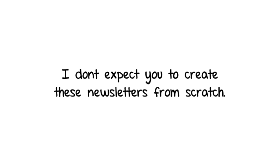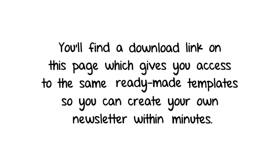But I don't expect you to create these newsletters from scratch. Instead, you'll find a download link on this page which gives you access to the same ready-made template that I showed you just a few minutes ago. So you can create your own newsletter templates and newsletters within minutes.